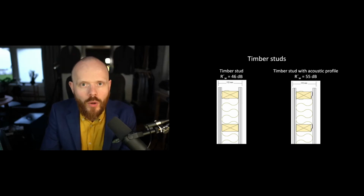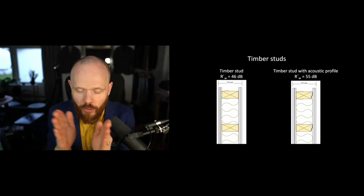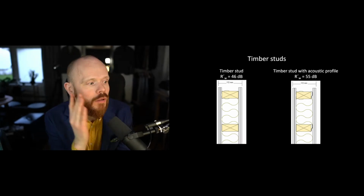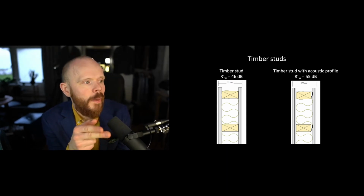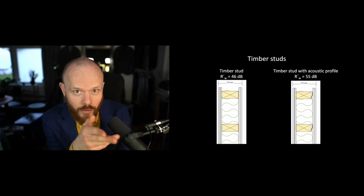Sometimes when you have a wall with a timber frame structure and you want to improve the sound insulation, but you are constrained with the thickness of the wall. So you need to keep it thin, but you still need to have good sound insulation. So what do you do? In this example you can see two walls, same thickness, 172 millimeters, but the sound reduction index is much better on the one on the right here.